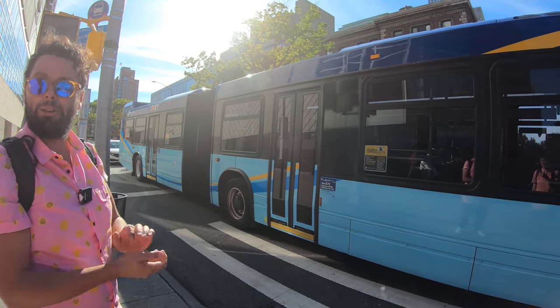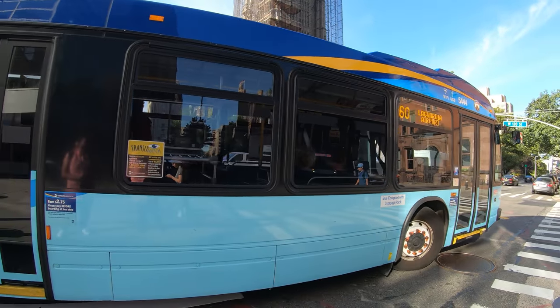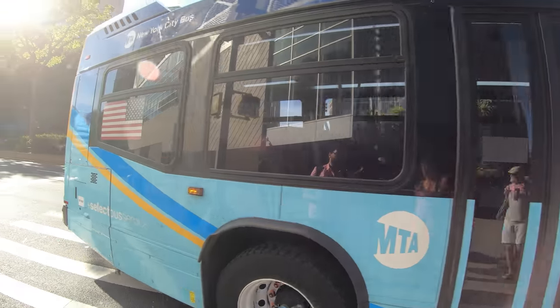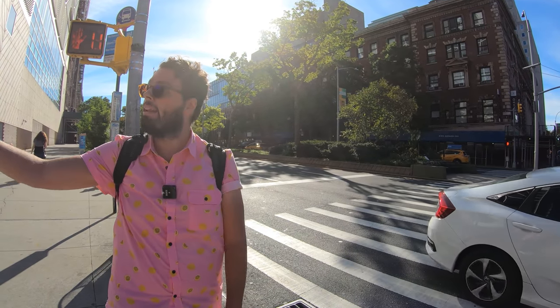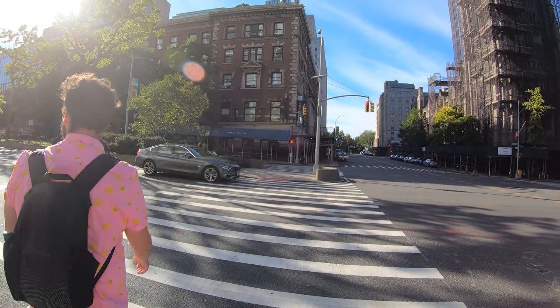Yeah. And this is the M60, which you've taken yourself. Yeah, I actually took it to get here. It's pretty good to get to the airport. It's a great bus to see both this area of Manhattan and go across the bridge, Triborough Bridge, to Queens.